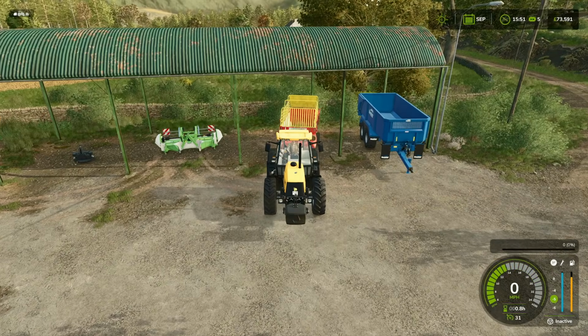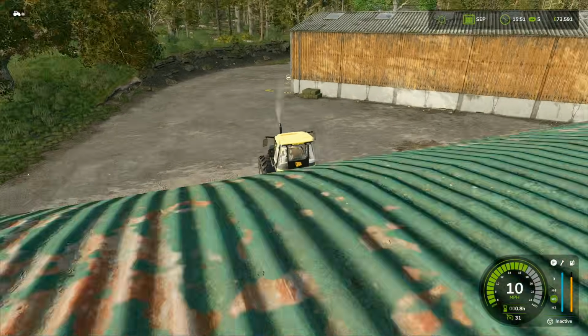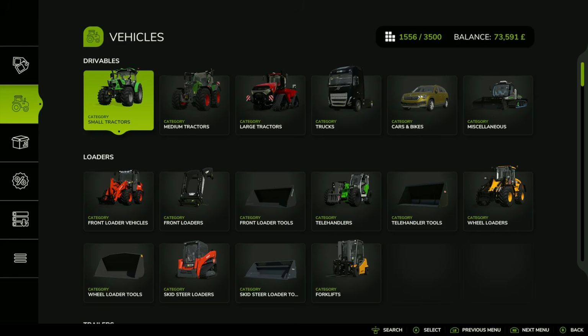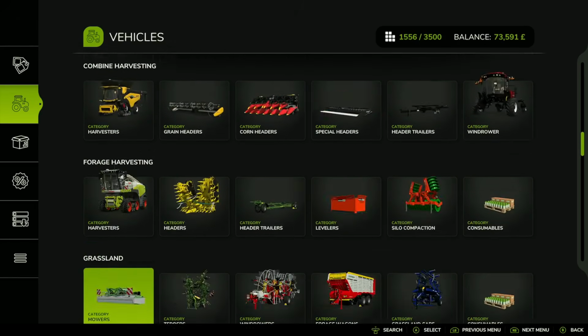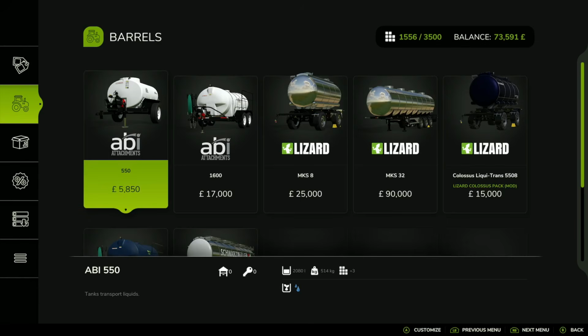And the old New Holland was far too big to get under that wall at the end. So I'm glad we got this one anyway. So, actual water tankers. Have a little look. Let's have a little look. Right, so down to animals. There we are. So, barrels.